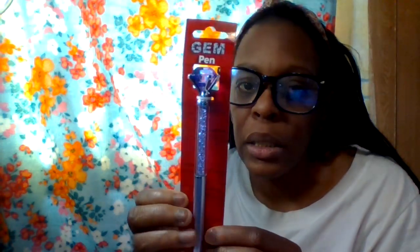Then I got some pretty, pretty pens. I got this marker. I got another marker. This was in the blue one. So yeah, I got that one. And then I got this pretty purple pen. Very pretty. Love it. I definitely love to use these when I'm writing in my planner or taking notes, whichever. I love this pretty purple pen. It's a gem pen, so I love that.